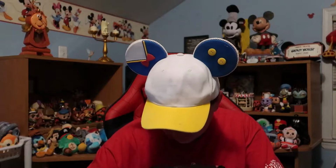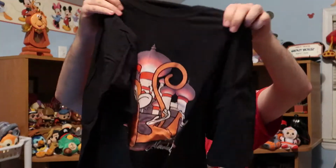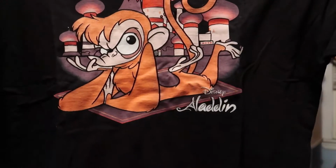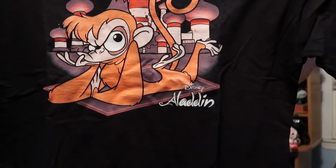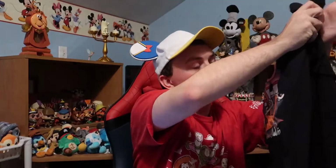Wow, there's a bunch of stuff in here this time around, guys. This is really cool. Okay, so we have a t-shirt, and it looks like it's an Aladdin t-shirt, which I love. And it's got Abu on it. There you go. It's got Abu, and he's on the carpet, and the palace is in the back, the Agrabah Palace. This is really cool. I love Aladdin because I used to work at Magic Carpets of Aladdin. Plus, I love the movie too.